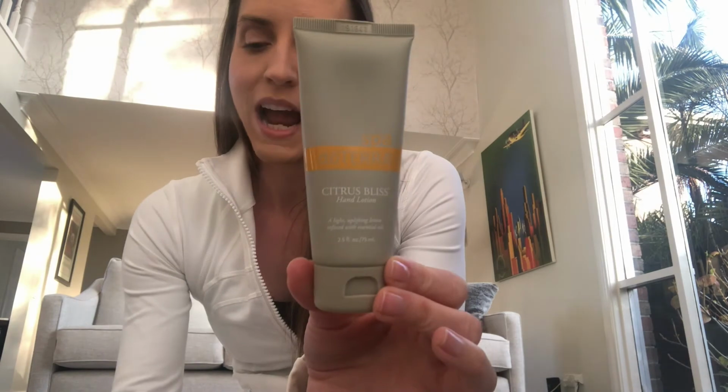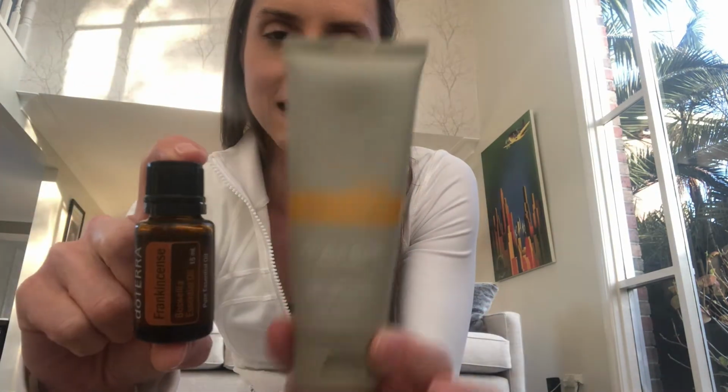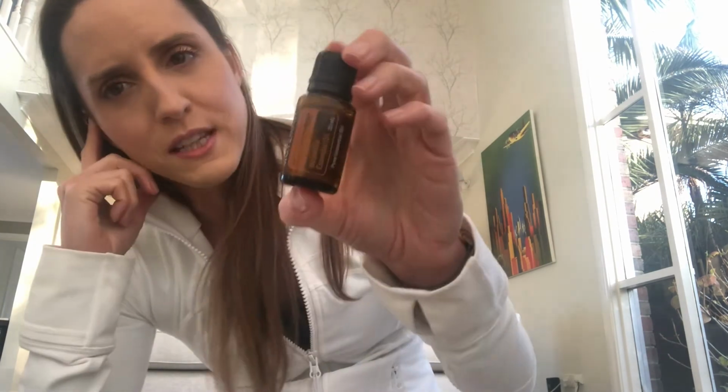And then what I actually will also do is I put a drop of frankincense into the palm of my hand. So I'll squeeze the half a 5-cent piece or what have you, or a penny, whatever you want to call it, into my hand, and then 1 or 2 drops of the frankincense, and then rub those all together. Now you might be wondering why I'm using the frankincense on my hands.